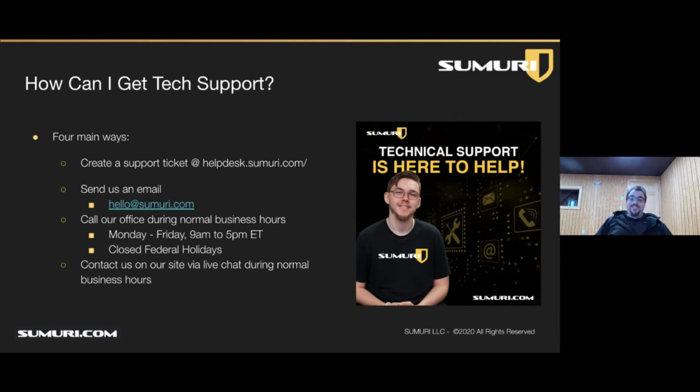There's a variety of different ways to get tech support. The 4 biggest ways are that you can just create a support ticket at helpdesk.sumuri.com. You can also email helpdesk@sumuri.com. That will create a ticket, though it doesn't come with all the same support ticket parameters that help it get filed away as quickly as possible. So it might slow us down just a touch. So the best way to do it is always to go on to helpdesk.sumuri.com. But you can always email us too. I don't think we've ever had an issue getting it when somebody emailed helpdesk@sumuri.com.